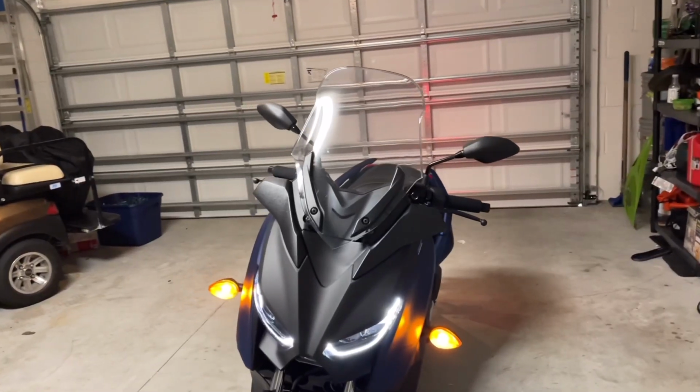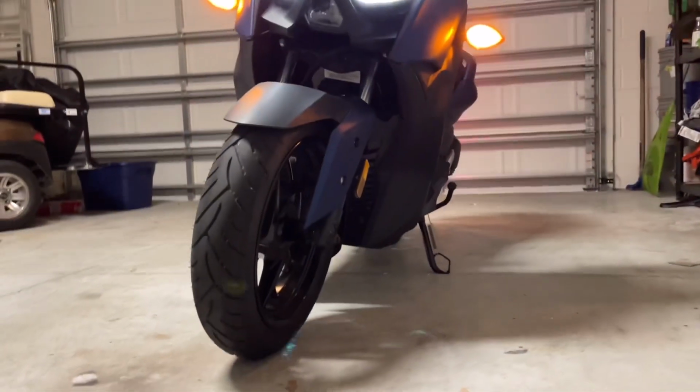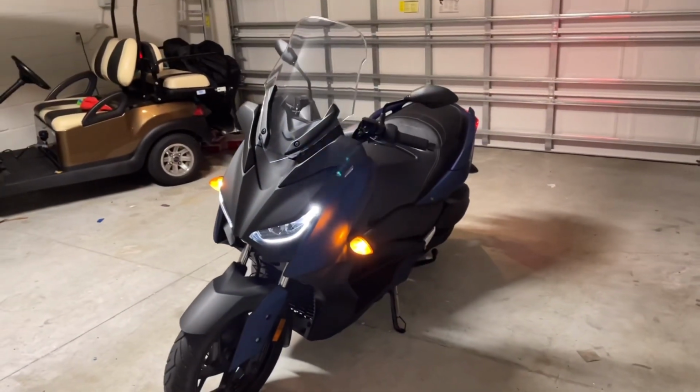The windscreen is adjustable with a high and low setting, LED lighting, and 5.3 inches of ground clearance. All of this comes in at 398 pounds wet weight.